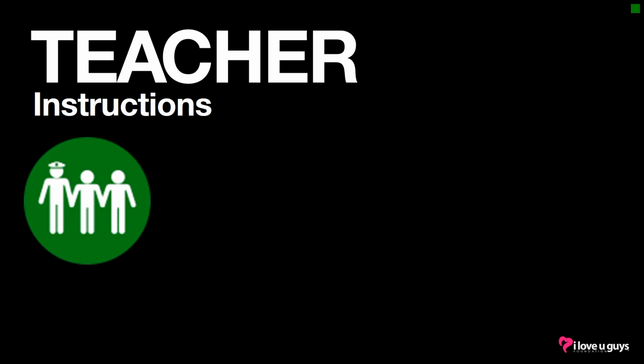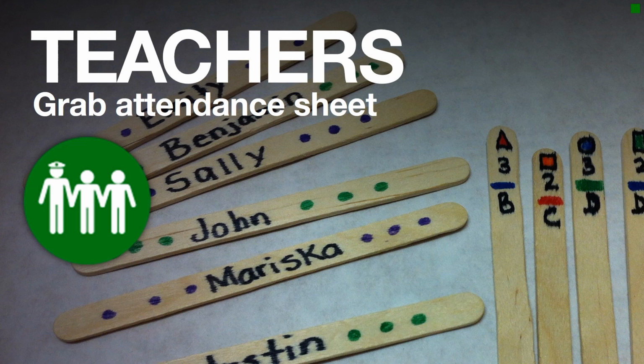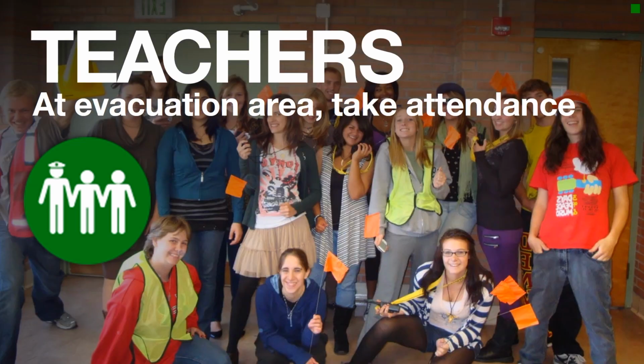If possible, try to bring your keys, wallet, and cell phone. Teachers should also grab the attendance sheets and the red and green card. At the evacuation assembly area, take attendance. If you were also able to take attendance during the lockdown, verify the students in the assembly area against the roster you created during the lockdown. If everything is okay, show the green card.